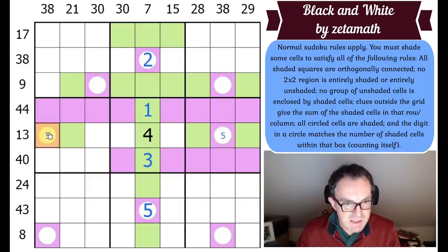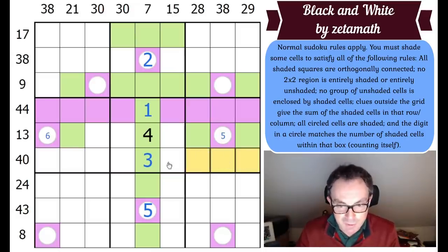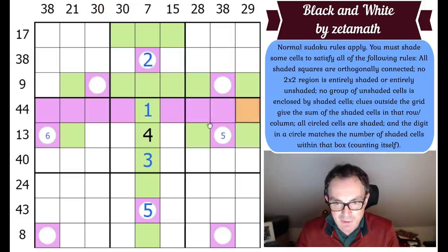So this, 1, 2, 3, 4, 5, 6. That must be at least 6. And I think that's going to be the same there. Let's just double check it. It looks like it is anyway. Because now let's pack, yeah, 1, 2, 3, 4, 5 is the maximum I can keep out of this box here. So we've still got two purples I've got to put in the row. That takes this one, 1, 2, 3, 4, 5, 6, that takes that one to 6 as well.